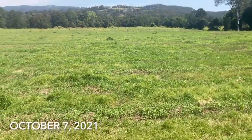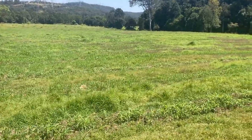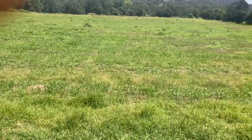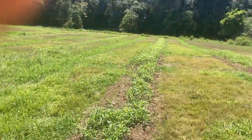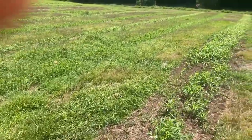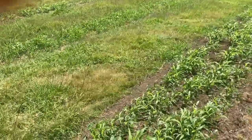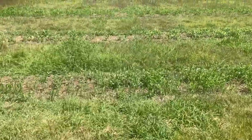So here we are on the 7th of October. Quite a fair way into the start now. We've done all of the tilling and everything on the ground. We've prepped it. We've had a sort of moderately average strike on the cover crops, just because it was really dry. We didn't get a lot of rain after we sowed them, and then when it did rain, this is what we got. But it's still good enough for what we invested in it.